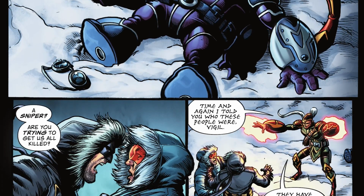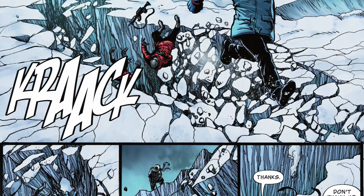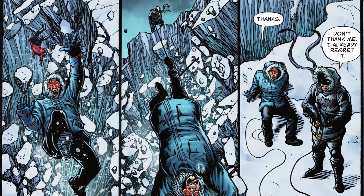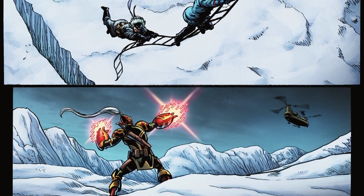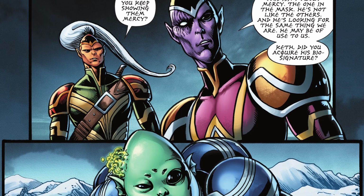Aklani prepares to kill the men, unleashing a shockwave which breaks the ground under Lex and pulls some of his men into an icy fissure. Batman saves the president with a grapple hook, telling him that he regrets doing it as they board Lex's chopper and escape. Vigil stops Aklani from blasting the chopper from the sky, making the alien demand to know why they keep showing these humans mercy.